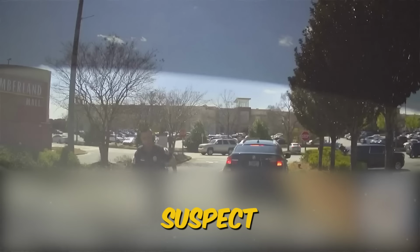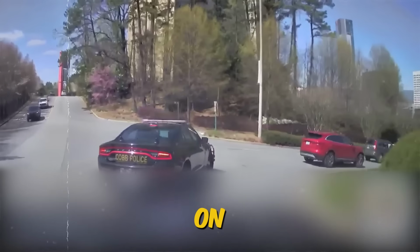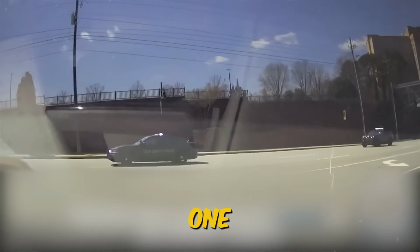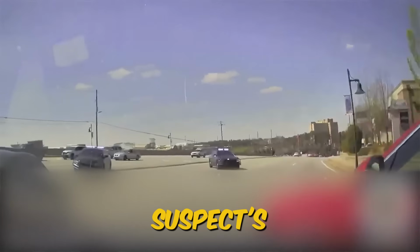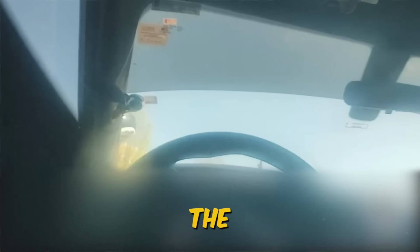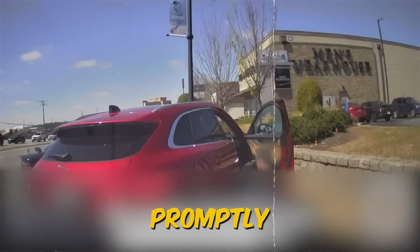Undeterred, the suspect fled to Cobb Parkway, with a swarm of police cars hot on their tail. The chase reached a dramatic climax when one officer made a bold move, ramming their cruiser head-on into the suspect's car to disable it. This daring maneuver caused the suspect to lose control. Within moments, the suspect was surrounded by police and promptly arrested.